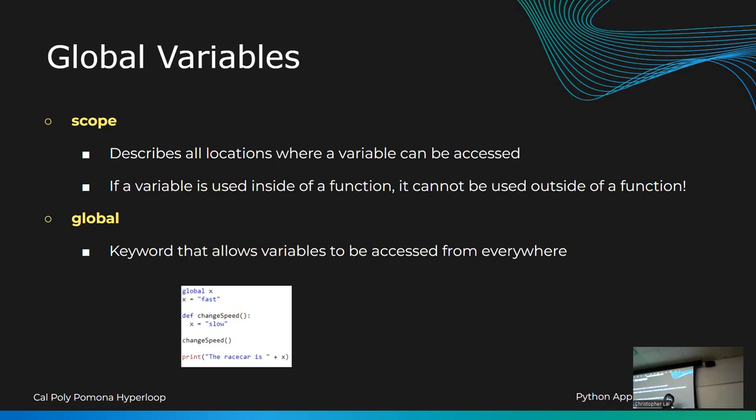Slow, and why would it be slow? That's a good idea. It's slow too? Oh, it's global. It is global, right? It is a global X.